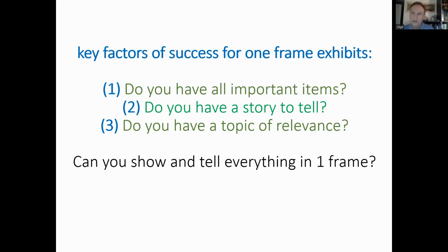If you have the postal history of one local post office, for instance, you can well show in one frame, you can make a nice exhibit out of it, but one of the key factors of success is lacking. It has no relevance to philately, which other people would consider as such. So I think these are the three key questions to be answered.